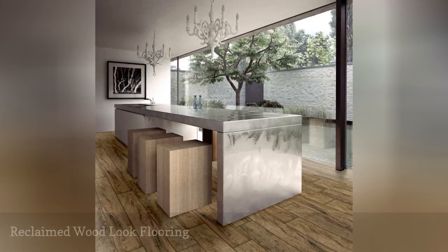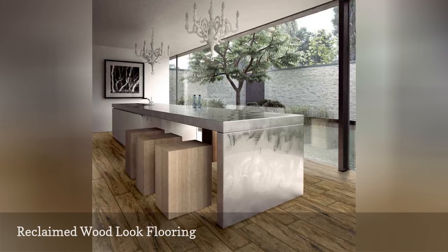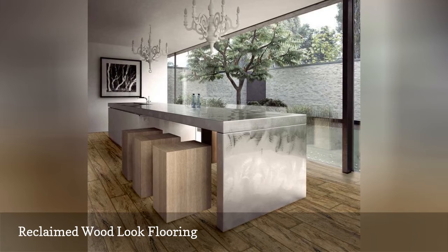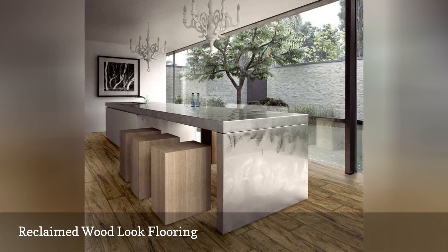From Vitromix and coming in 36 inches long by 6 inches wide planks, this is a porcelain tile that mimics the look of reclaimed wood flooring. Termed Madeira, this handsome series comes in 4 realistic colors, ranging from light meadow to a very dark sunset.